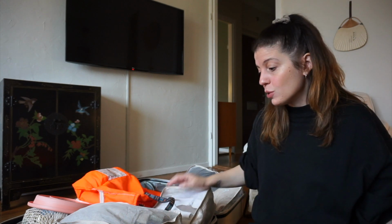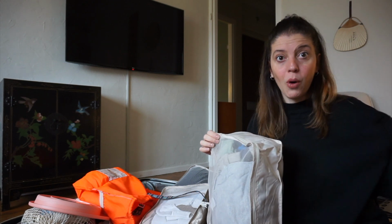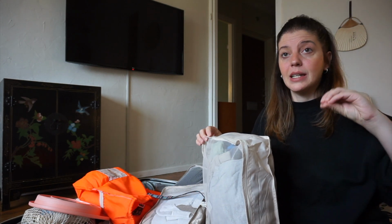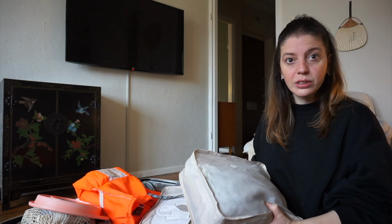I'm going to show you what I have in this luggage, and what I found really useful is to divide everything in packing cubes, so that as we are going to hop around a lot in different spots, it's super easy to unpack and pack again. So in this cube, for example, I have all his clothes.